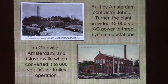It produced 13,000 volts of AC power. AC, because AC and high voltage is the best way to transmit power without losses. The trolleys run on DC, so you had to have substations to convert it down to the lower 600 volts DC for the trolleys. So you had three substations, one in Glenville, one in Amsterdam, and one in Gloversville, where you brought the 13,000 volts AC in and converted it down to 600 volts DC.